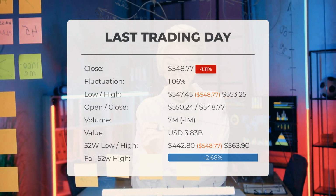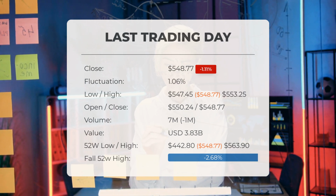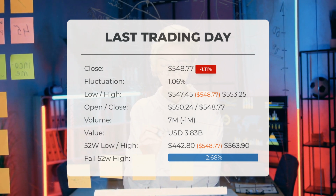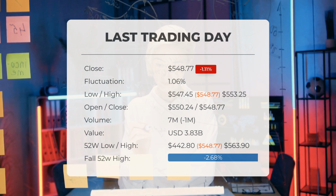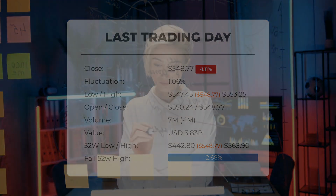Looking back over the past 52 weeks, the highest price of the ETF was $563.90, while the lowest was $442.80. Currently, the price sits at 2.68%, or $15.13, below the 52-week high of $563.90, which also marks the all-time high for the ETF.